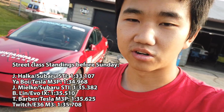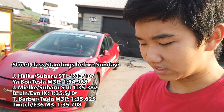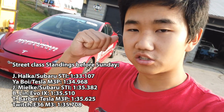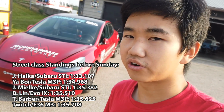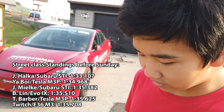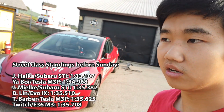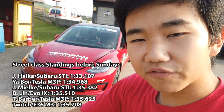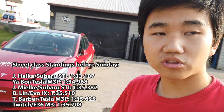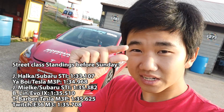You know, there is the fact that he's going about 11-12 miles an hour faster than us down the main straight over there. It's doing 150. Our top speed is about 140 in the Tesla, and we're doing about 134.9 is my PB so far. Behind me, there's Joe's Subaru with a 135.3. Ben Lin, that we've been carefully, kindly helping throughout the weekend, at a 135.5, and right behind them, Tony Barber's Tesla Model 3 Performance, also like a 2019 version, 135.6, and Team Twitch, the E36 M3, like right there as well, 35.7. God, it's like a full battle, all within like 7/10. Everybody's this close to each other.